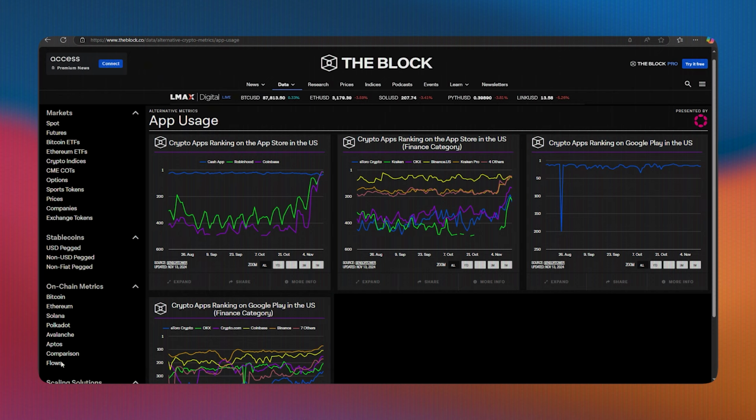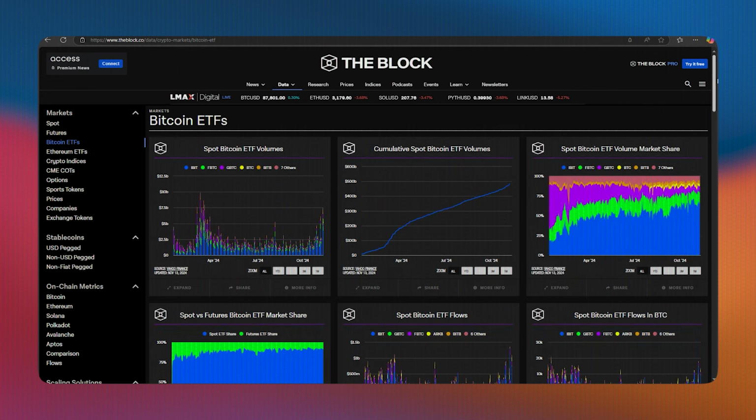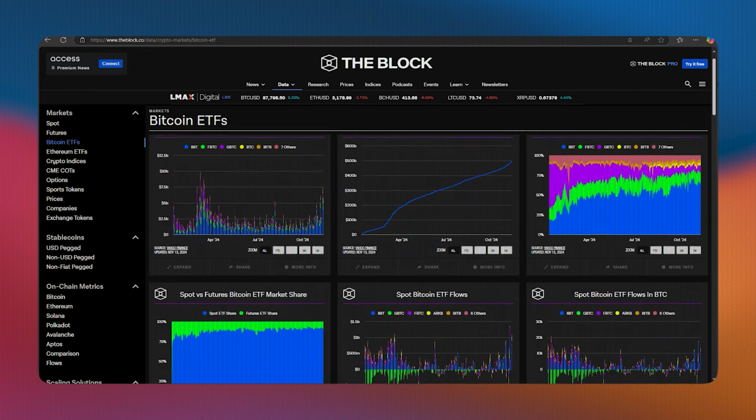The next one is the ETF data and net inflows. This has been a really big one. Nick, our analyst, this is one of his personal favorites, and you can really just start to see an overview of those net inflows coming in, really giving us an understanding of how much institutional demand there is for Bitcoin and ETH through the ETFs.